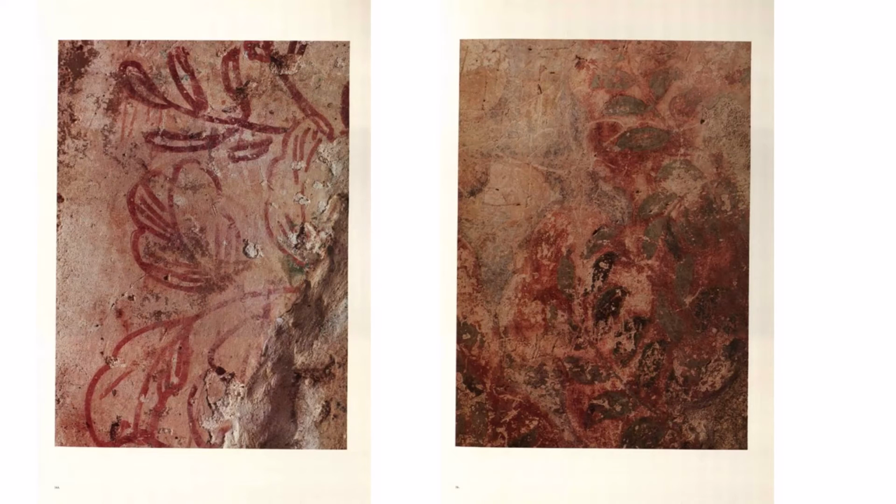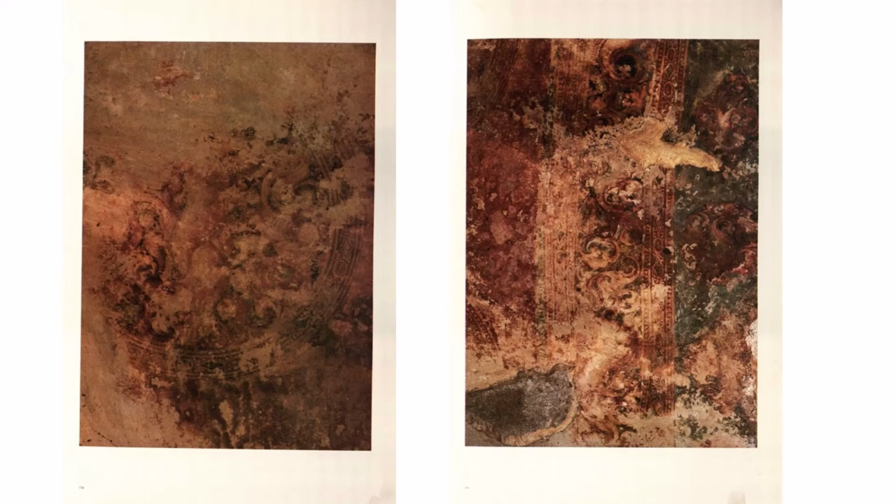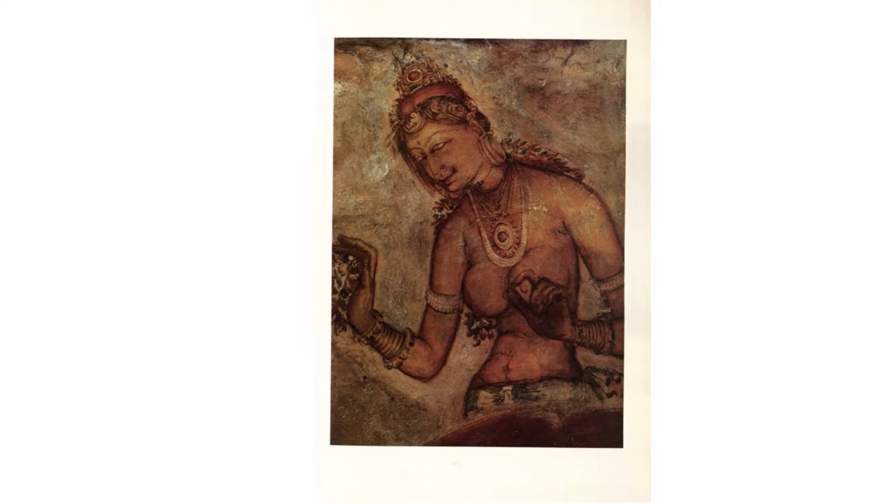Sigiriya, considered by some as the 8th wonder of the world, the site is both a palace and a fortress. Sufficient remains to provide the visitor with a stunning insight into the ingenuity and creativity of its builders.